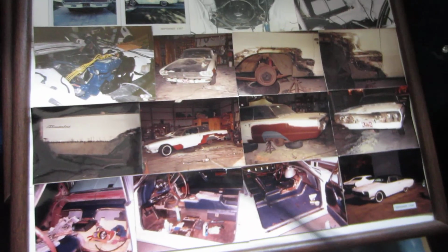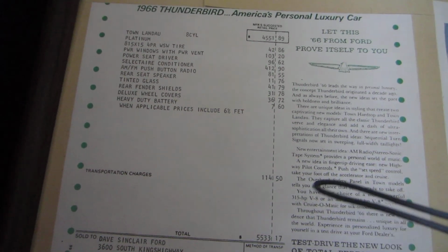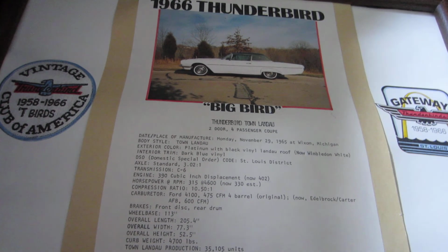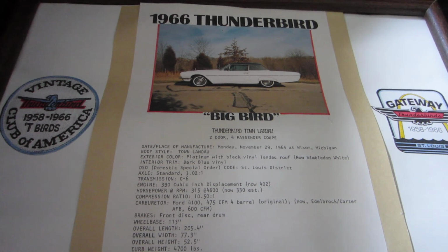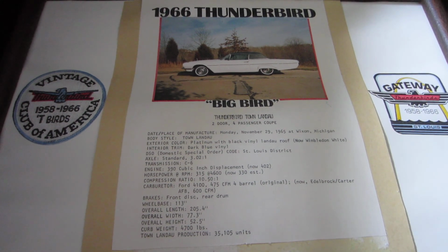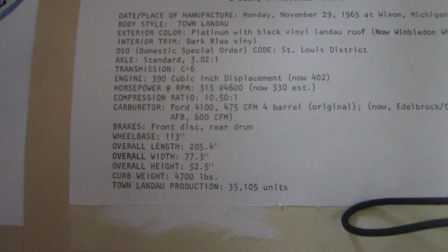Included with the car is all its restoration pictures. So it does have full restoration pictures. It also has its Marti report, the window sticker that comes with it. It talks about the '66 T-Bird, when it was built. It was built Monday, November 29th, 1965 at Wixom, Michigan. It is a Town Landau. It was a special order delivered to St. Louis. The car's been here its whole life. It is a 390, 10.5 to 1 compression motor. So lots and lots of really cool facts on the car.